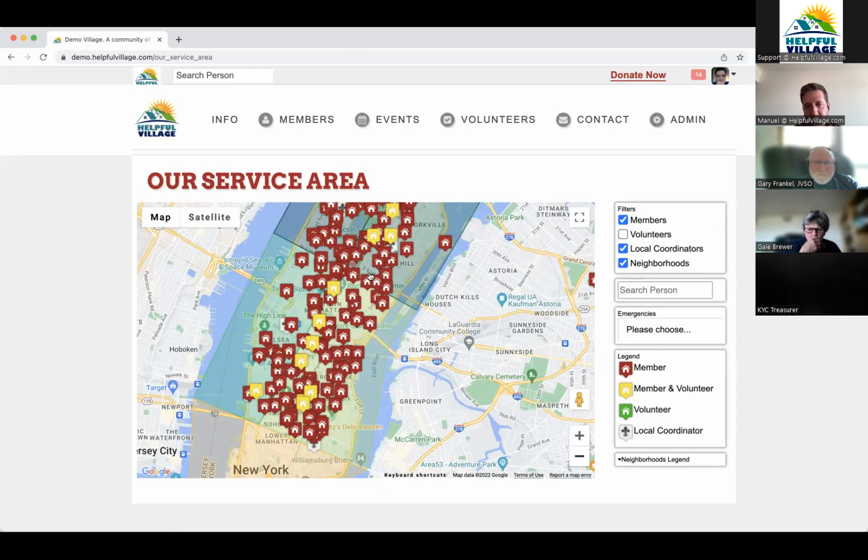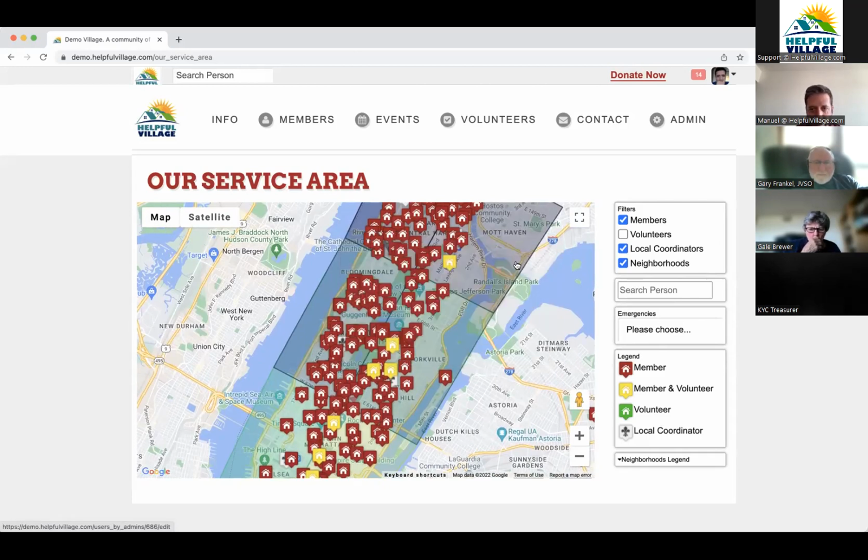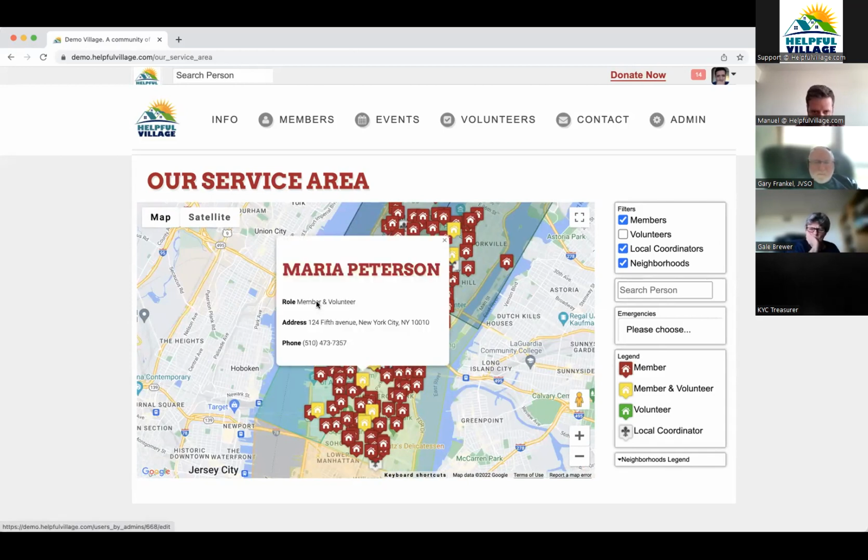So the members are shown here in red, and you can click on any of those. There's someone living in this funny island here, so that's cool too. And then the yellow color is people that are members and volunteers at the same time. You can have people that are both members and volunteers, so those are labeled here in yellow. It works the exact same way. If you click on them, you see their address, their role, and their name. If you click on their name, it's actually going to go to their profile.